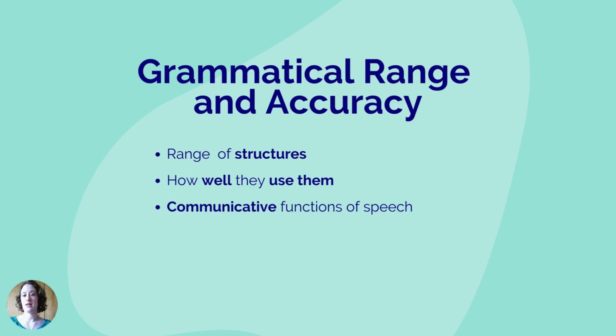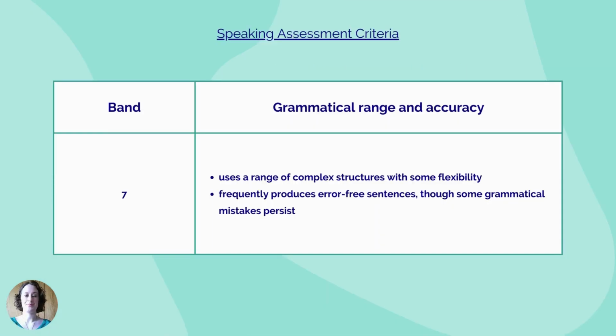A marking criteria is grammatical range and accuracy. So, what is it? Well, it refers to the candidate's ability to use a range of structures and how well they use them. As well as the rules of language, this criteria considers the communicative functions of speech.